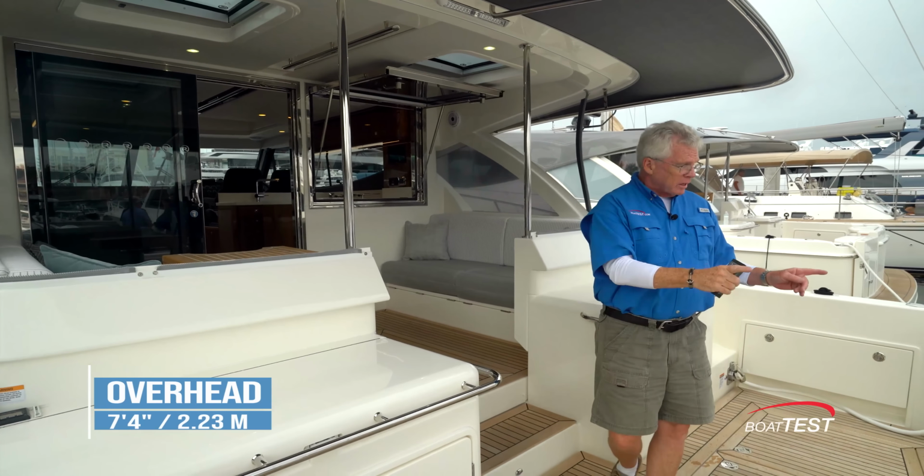To both sides of the transom, there are gates that let us walk out to the swim platform, making this, in effect, a walk-around transom. Platform's hydraulically actuated and comes out 5 feet 3 inches from the transom. One thing I like about this is if we should get any stern squats, say if you're operating in shallow water, it lifts up to give you more clearance.